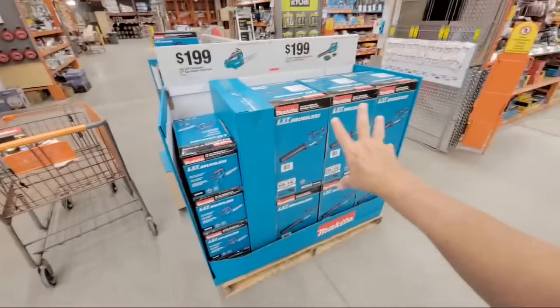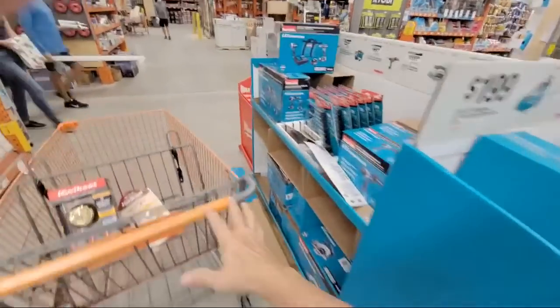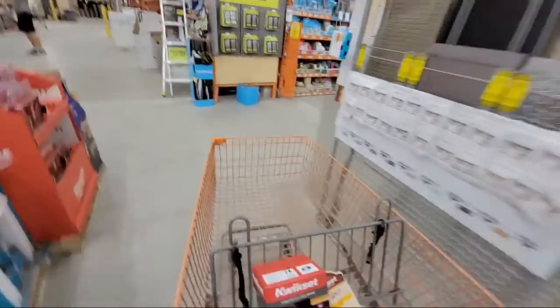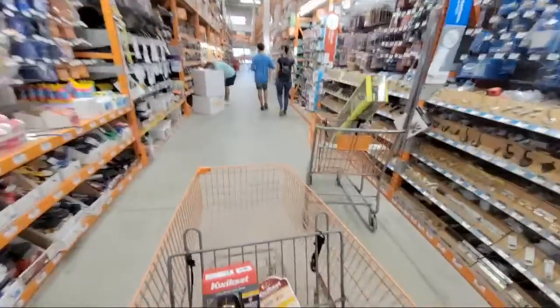Sometimes when you only have a few of these on the displays like this, they could sell out before they even get a chance to drop the price on it. So that's always the risk that we run there. All right, let me run back over here, and we'll check that Milwaukee thing at the end.